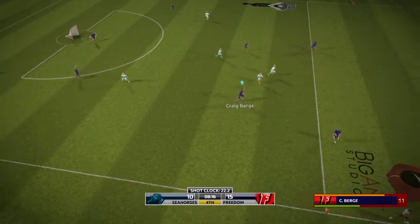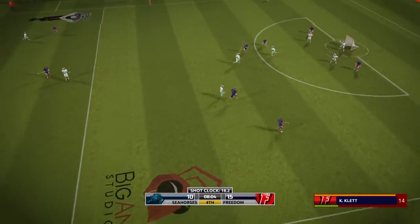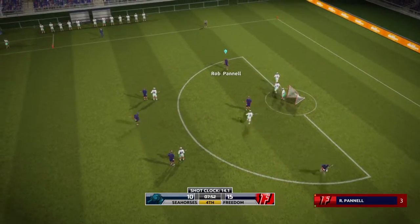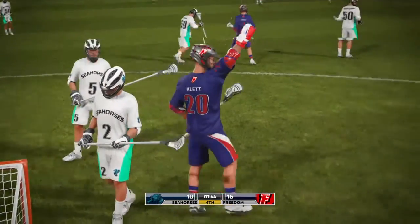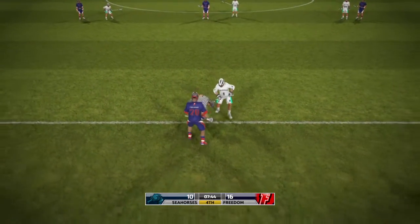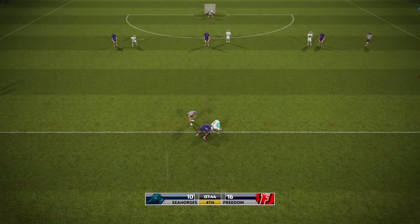Bird. Full stop center. Blue. Full side left. Full side right. With the shot, and he buries it. Set and ready for the restart. It's 16-10 for the home team.